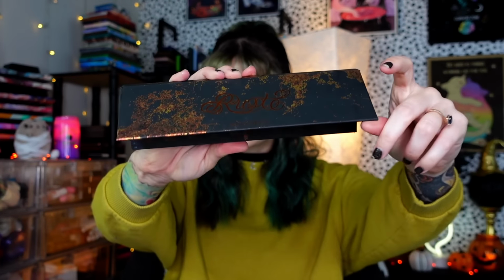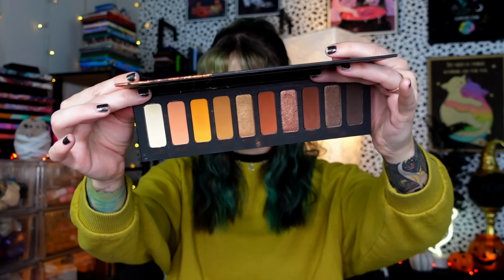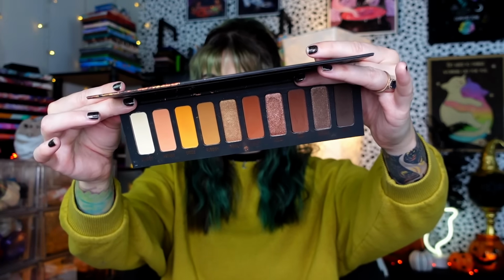Moving on to number 8 is the Rust palette from Melt Cosmetics. I'm so happy to have this in my collection now. My friend Linda from Glitter Fallout, you should check her out if you have not, acquired an extra one and she was so sweet and kind and gifted it to me, and I'm so thankful. I have so many Melt palettes right there, and I'm so happy to add another one to my collection. I've thought about adding this one for so long and just hadn't gotten around to it, but it is a fall dream.